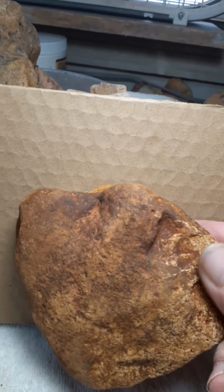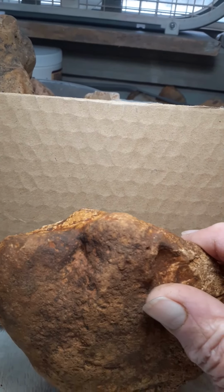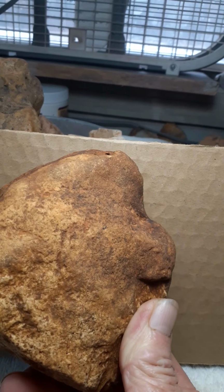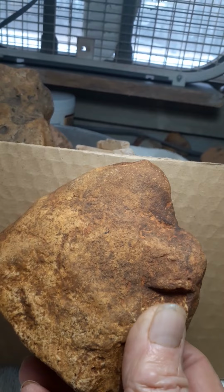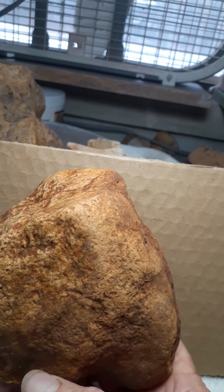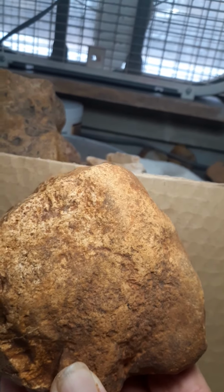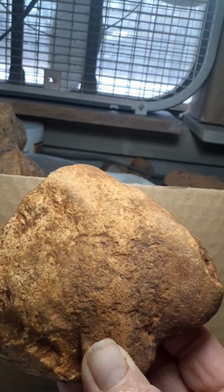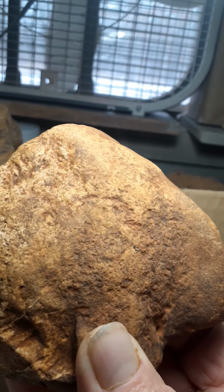This is an interesting, of course, they're all interesting, but this Thunderbird's head actually was the end of that horse. When I first looked at it, I thought that was the head of the Thunderbird, and it probably is. There's so many images in here.